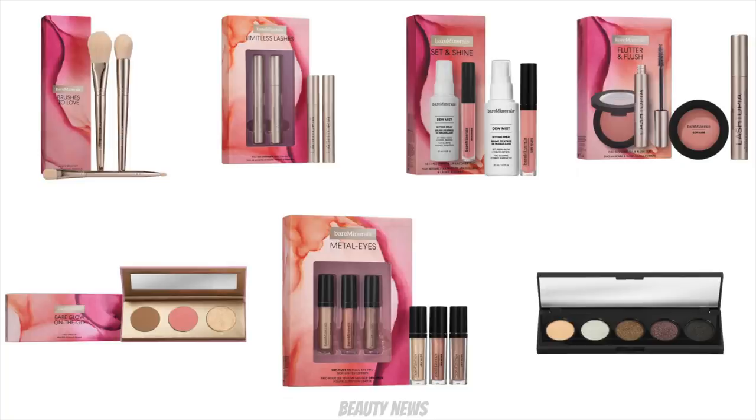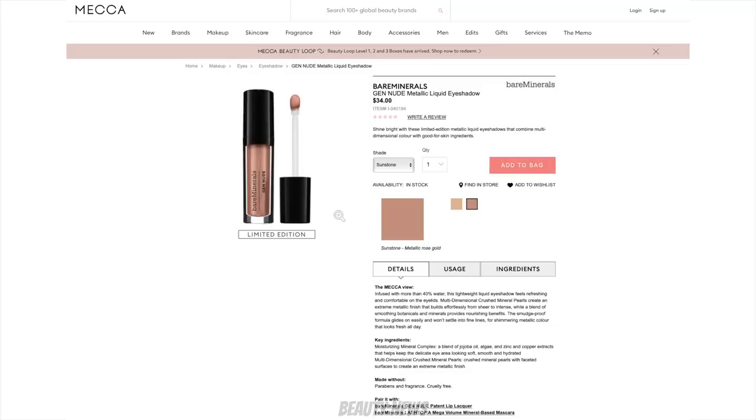So Bare Minerals has a lot of packs this year. We've got brush packs, mascara packs, mixed packs with things like lip products and setting mists or mascaras and blushes. There is an eye metal trio set. So these are Gen Nude metallic eyeshadows. Question, have we seen these before? Well, I don't think I have. I would say that we are like authorities on new release stuff, but we do miss things. So unless these are brand new, I would actually like to swatch these.